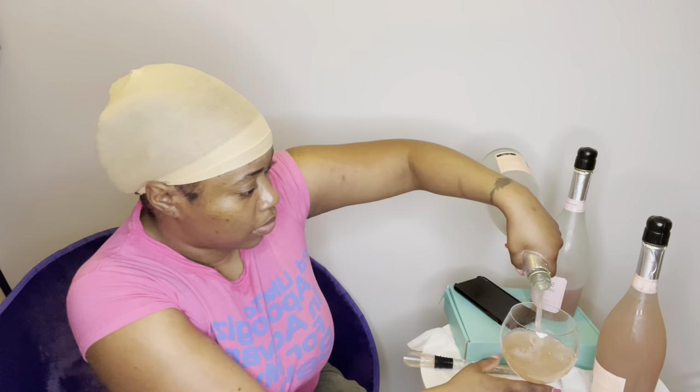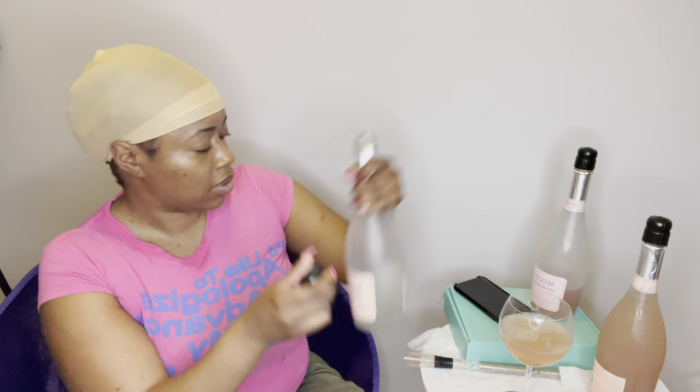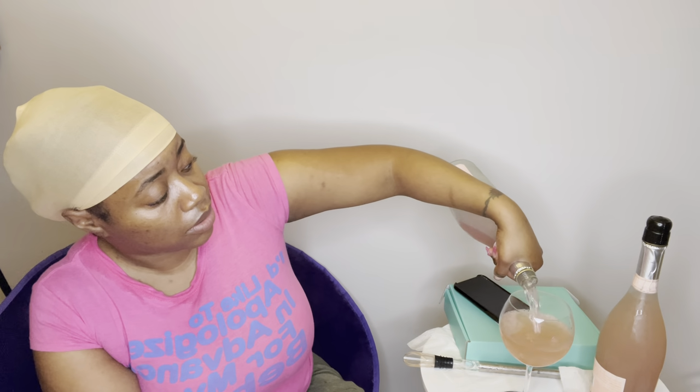Okay, I might as well finish these two bottles. Ooh, don't fall, please. That's the Bellini and the Popolini, which is the grapefruit one I had last week. Finish these motherfuckers.